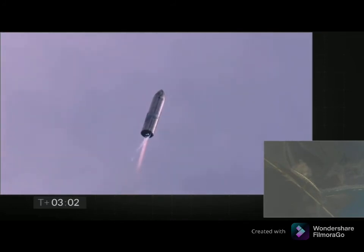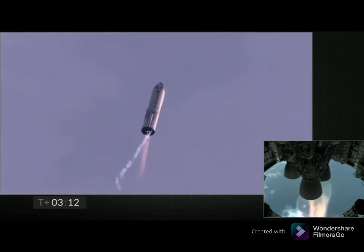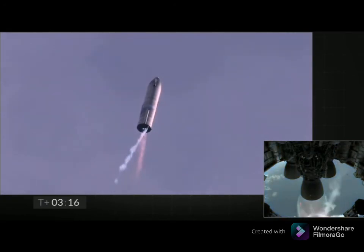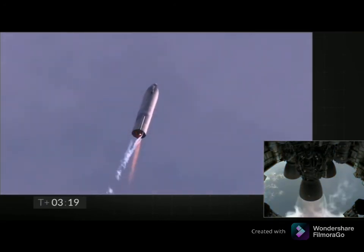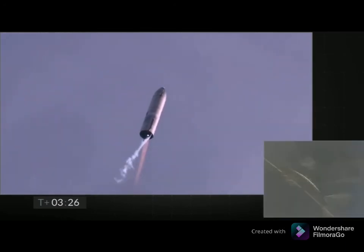T plus 3 minutes and counting. Starship coming up on 8 kilometers altitude. We're getting ready to shut down the 2nd engine. This is intentional. I'm clear. Oh, very nice, very nice. Okay, now to switch over to the header tank for the one engine. Okay, I'm going to come back up when we hit 10 kilometers, right about in 3 seconds.